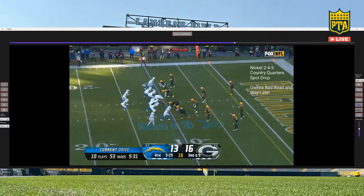To me, it just looks like country quarters. You're kind of playing quarter, right? Quarter. I like the play call personally. And these guys are just essentially spot dropping underneath, right? And just playing this kind of country quarters look, right? You're really, really snugging up on the line here and trying to force a 4th down or whatever.